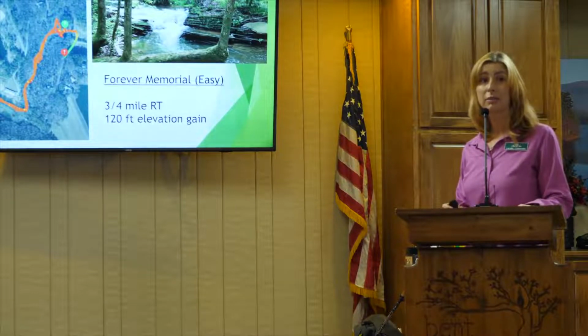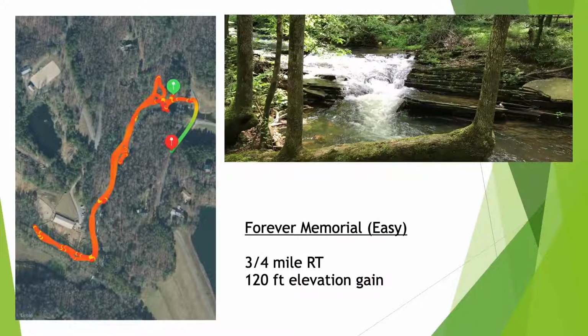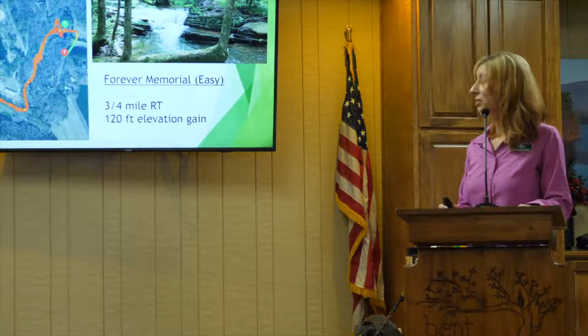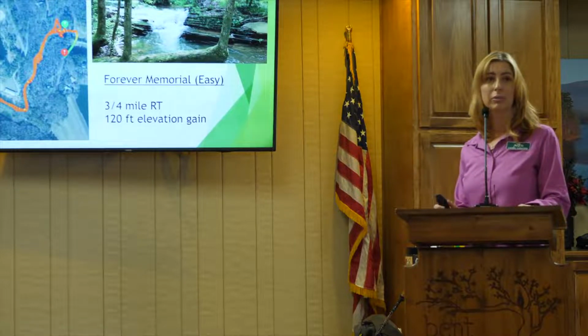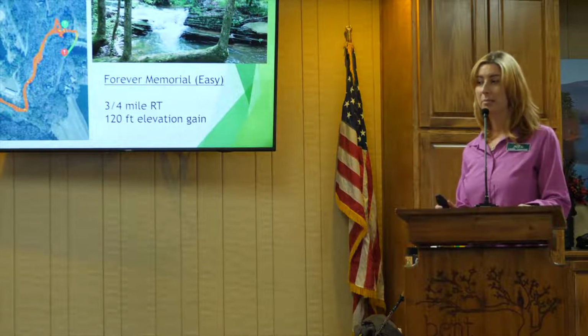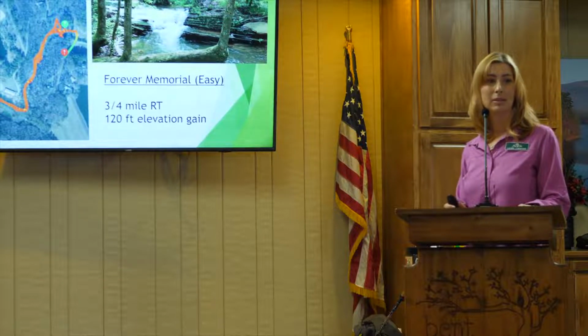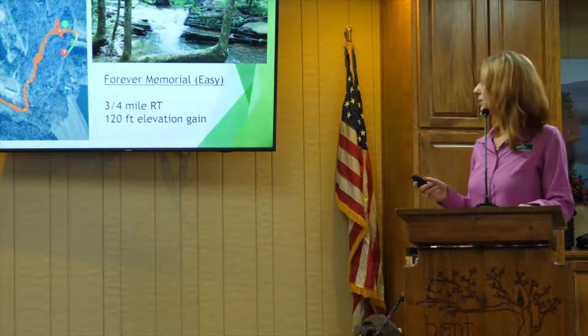Next trail is Forever Memorial. This is past the dam by the spillway area. It's about a 3/4 mile round trip, but this one you can make as long or short as you want. It's a 120-foot elevation gain. We still have it rated as an easy trail because that main gain is right there at the falls, right where you begin, and then it's a pretty easy walk the rest of the way.